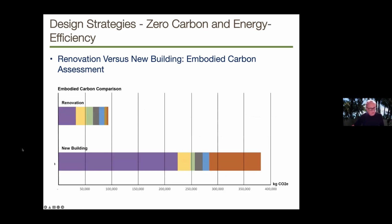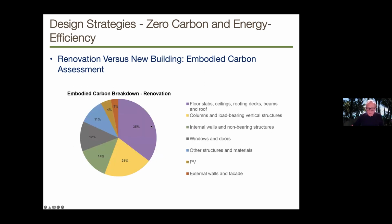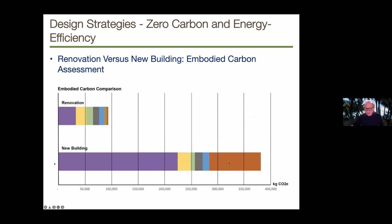So let's look at the comparison of the renovation versus the new construction. There was actually a posited new building to compare. You can see the amount of concrete here, the purple block, that would have to go into a new building as new concrete. And going back for a minute to the brown, external walls and facade is also a big chunk of a new building here. So it's not much in the renovation because it's already there, and not much had to be added to the outside or to the structure itself. The units of this are kilograms of CO2 equivalent.